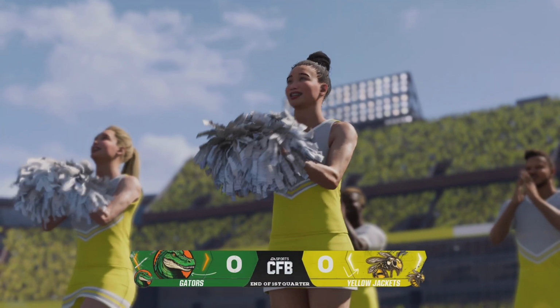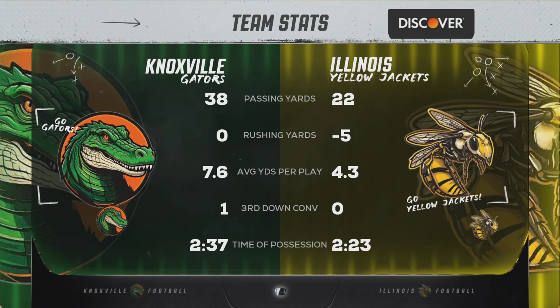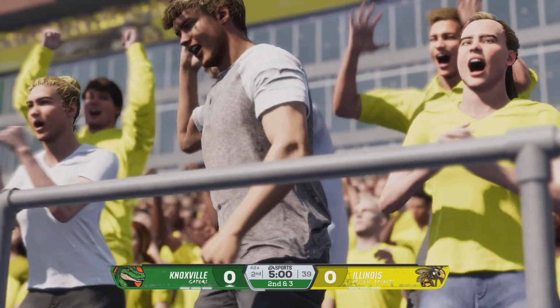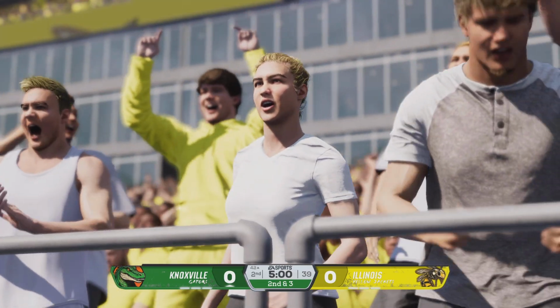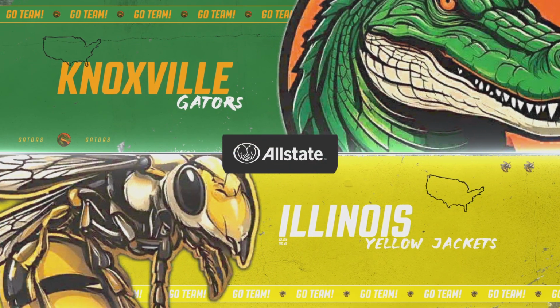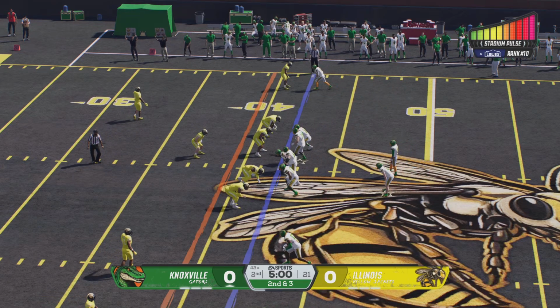Getting set for the second quarter here. Both offenses searching for a spark. They didn't do much in the first quarter at all. Getting set here now for the second period. Both offenses looking for some efficiency, for a spark after that opening quarter. Here we go. First play of the quarter.